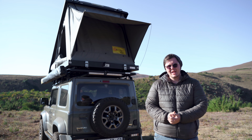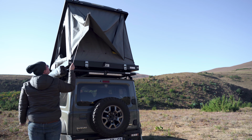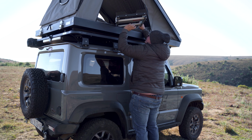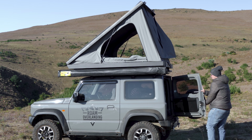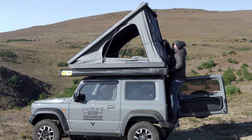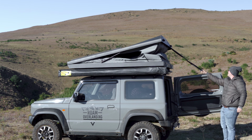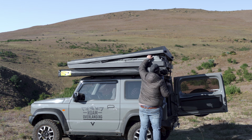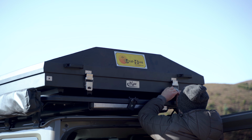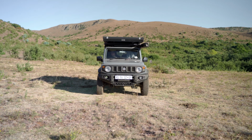Campsite's all packed up, and it's time to pack away the rooftop tent. Let me show you how it's done. Grateful for a good night's sleep in the Eezi Awn Blade, it was now time to pack it up. A few simple steps later and it's all packed up, and we're ready to go, full of excitement to see what lay at the pinnacle of the 3 provinces trail.